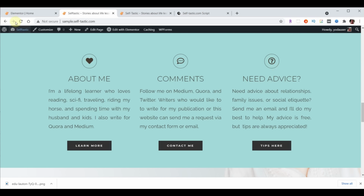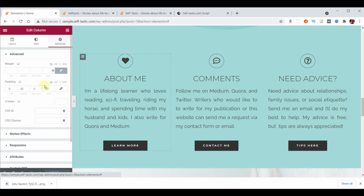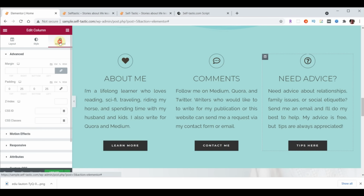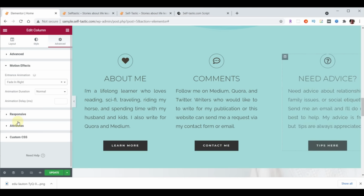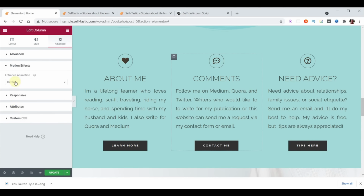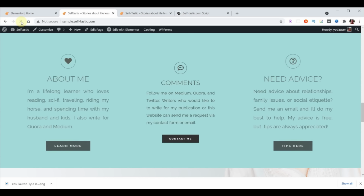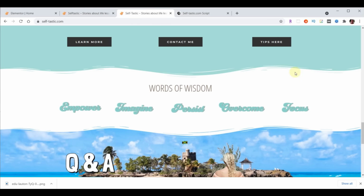But let's add some animation to this. So we'll come back in here, choose column 1, go to Advanced, Motion Effects, Fade from the left. Take this one, Advanced, Motion Effects, Fade from the right. Choose this one, Advanced, Motion, and we'll zoom that one in, just like that. We'll hit Update, and we'll reload. Looks pretty good.